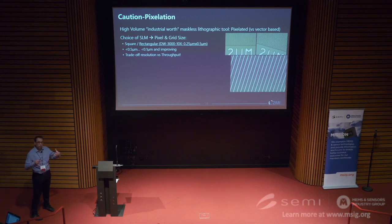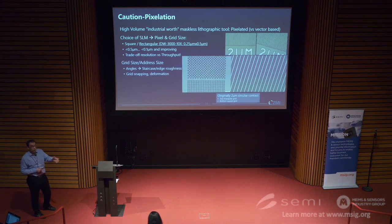A little bit of caution: to make it industrial level, all of this is pixelization based at this point to have enough throughput. So in some cases you could get a little bit of pixelization. That's something we observed. Of course, we're using very high resolution resist, so it depends on what you're using, but keep in mind those are very small lines, and you can see a little bit when you have circular features or lines like that. Because of the grid, and in our case, in the GLV, it's a rectangular grid, kind of atypical, you can also have some address size, grid snapping, deformation. At the beginning we didn't know, so we didn't design for it, and this is what happened. If you don't design well, you need to understand in the design how it's going to be exposed.